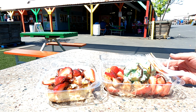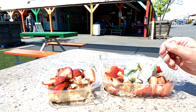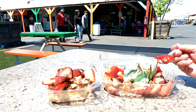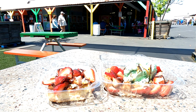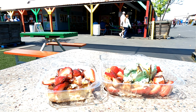Dig in? Yeah, I'm not quite sure how you're meant to eat the churros. What do you think? Good. You want to try the cheesecake? No. Okay.